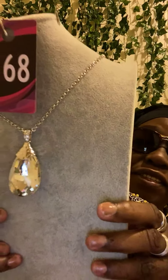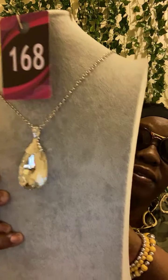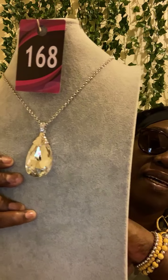$168 for her. See, you can choke her up, you can leave her alone, you can do whatever you want to do. You can do whatever you like.